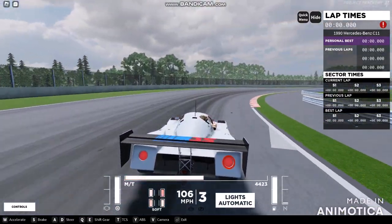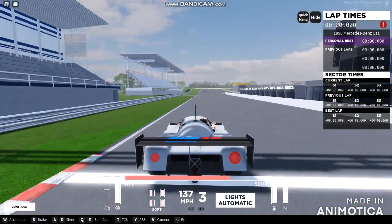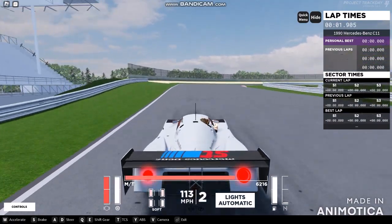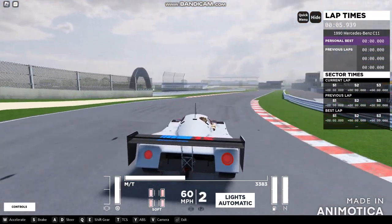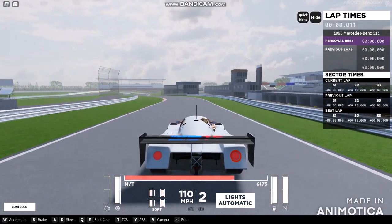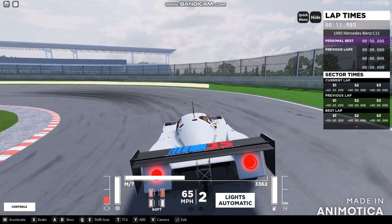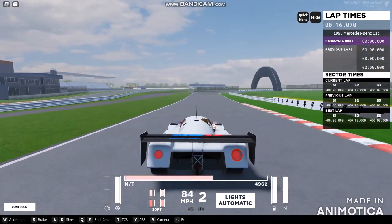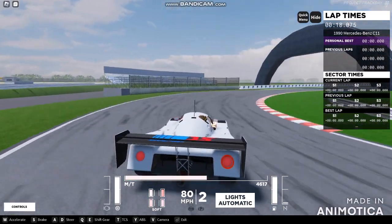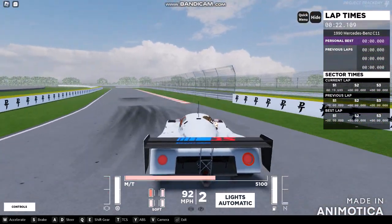Because this is going to be impossible, I think this is not even possible to do for Group C lap times in Tsukuba, and this has got to be most likely hard. Now before we make it to the straight, let's take the outsides first. Because these are Group C cars, we're not able to go very fast. It's not even possible that we're going to be taking this in 19 seconds.